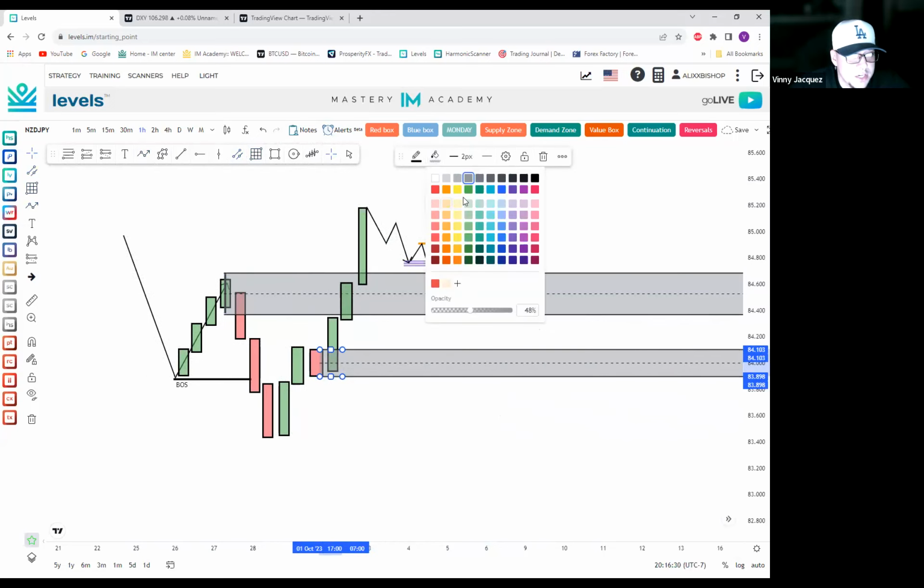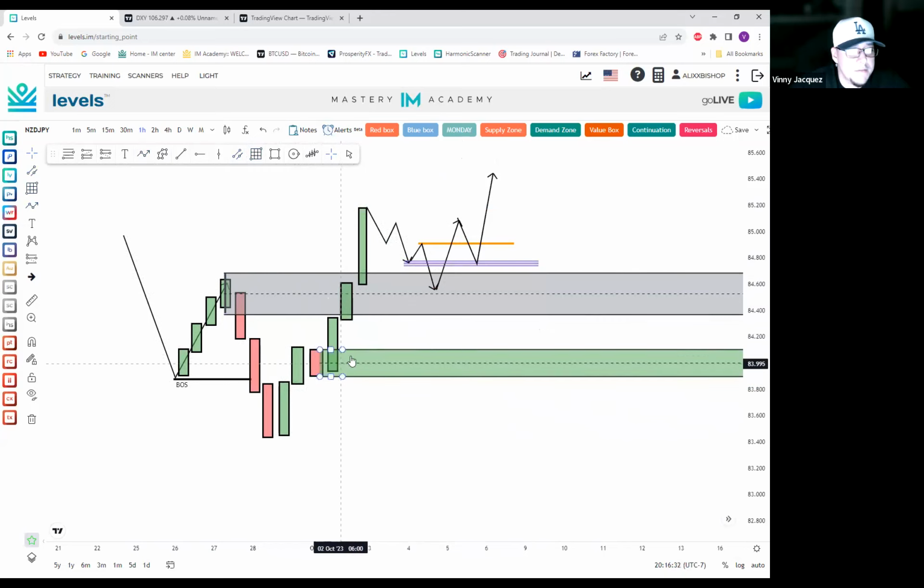Right, let's go ahead and change this to green. It'll save that demand for later. And I know you guys see this inverted head and shoulder. Yes, that would be a retest. Yep, and now you know why it's retesting, Skylar. You know what I mean?